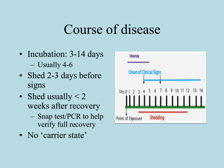There is no such thing as a carrier state for parvo. So either they get infected, they work their way through it, and they live. And the great news is then they're probably protected for the rest of their life from ever getting it again. Or they don't make it, which is obviously also a really sad reality. But there's no dog that's going to carry parvo and be infectious to others for the rest of their lives. That's good to know.